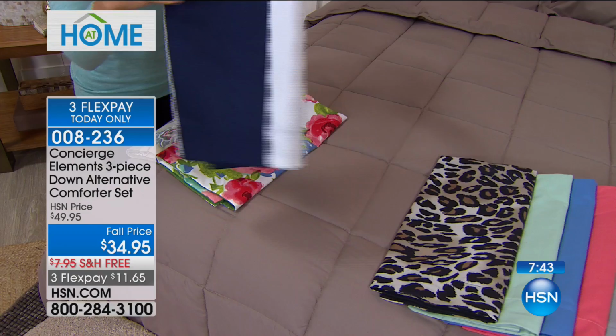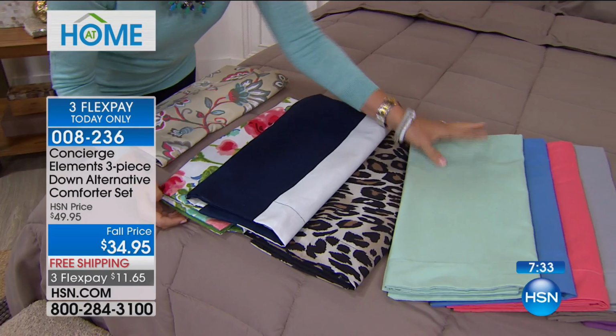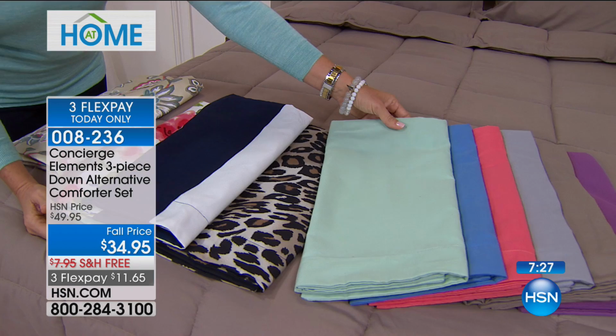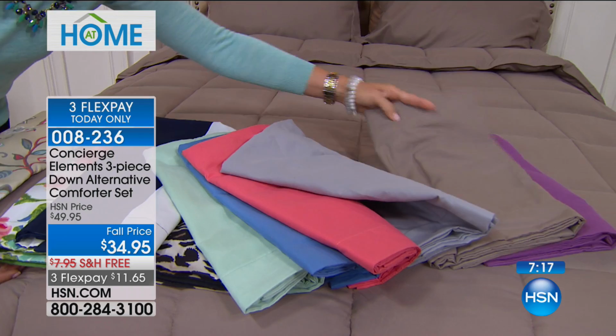I love it. Leopard, here we go again. An affordable way to do leopard, so fun. We have that beautiful aqua. Actually, we're calling this sage, and I just want to point that out because this is an aqua. Right? The other green that we had is called jade. So this is called sage in the system, but you can see it's like a soft aqua. We have blue, this beautiful coral, gray, the taupe that's on the bed, and the purple.